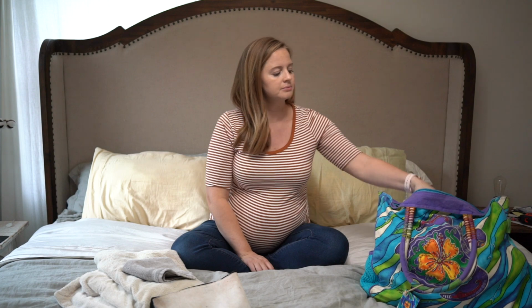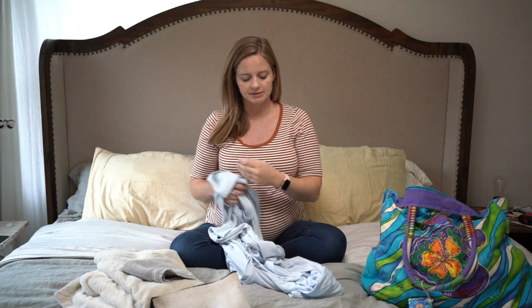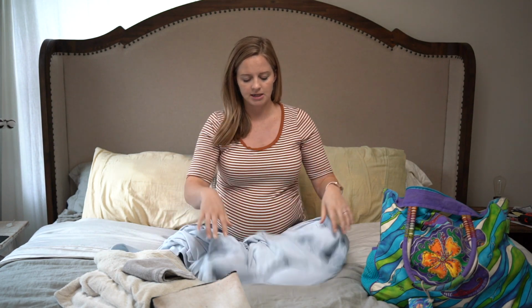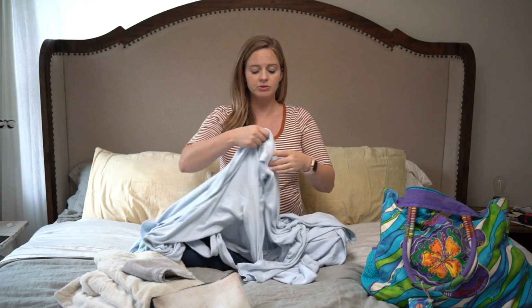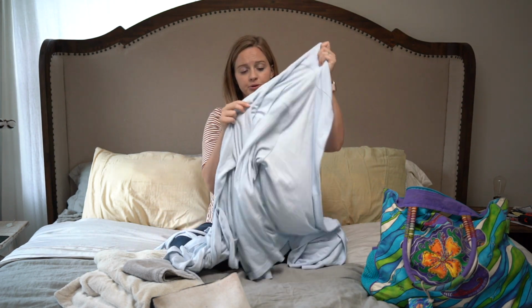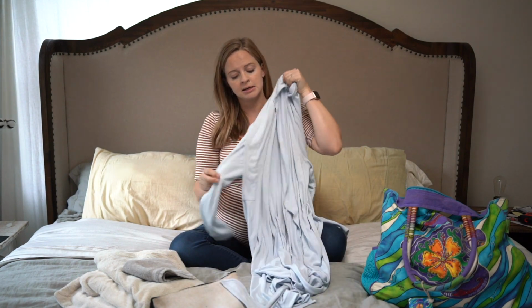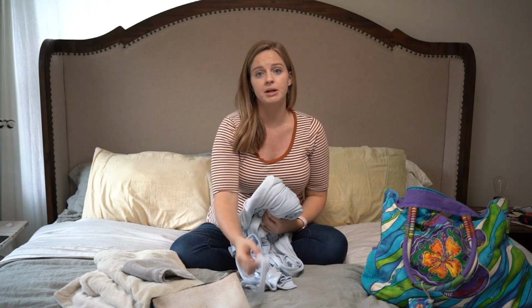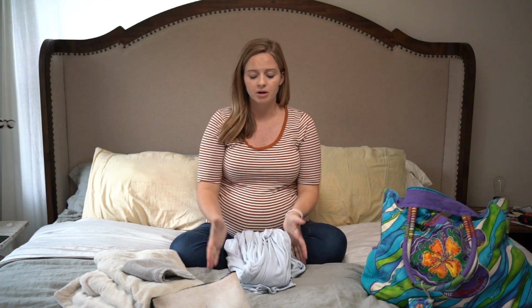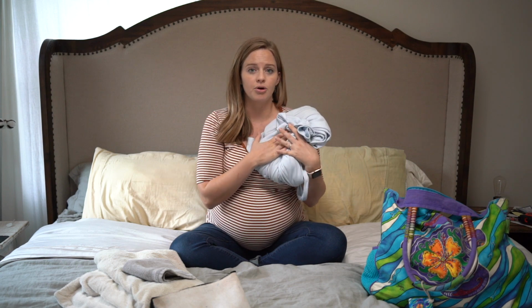Next, I am bringing, this is the same, I did not expect this robe to last. I was expecting it to get all stained and disgusting, but it didn't, and I'm gonna bring it again. So it's this really soft, just light blue robe, and it was so nice to walk around the hospital in this. I'm sure the hospital won't be cold, but it's gonna be the end of October when I go into labor. Well, that's the plan anyways. And it might be cold, so it'll be nice to have a robe.